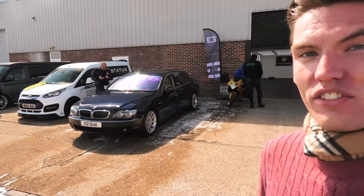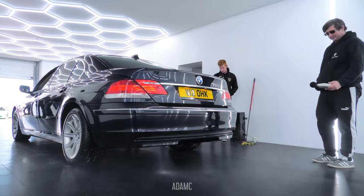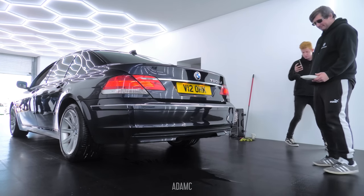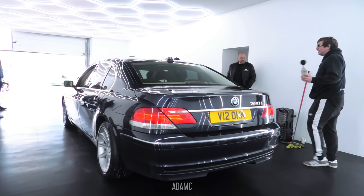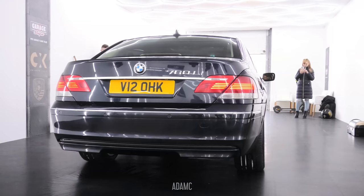So my Cobra got 120 decibels, the GTR got 122, and now it's time for the 7 Series to do some V12 sounds. That's 100 decibels in the brakes alone. What was that? Louder than the Cobra. Wow! 120.9. Should I get the Cobra back into it?